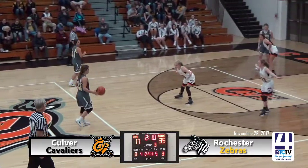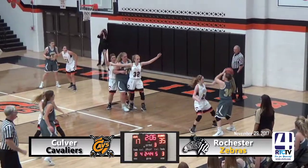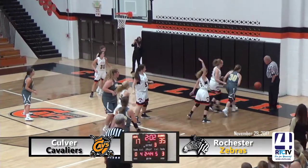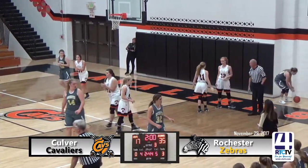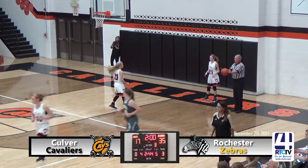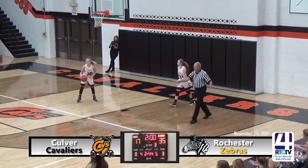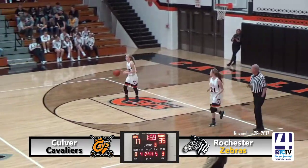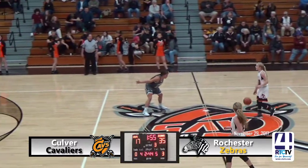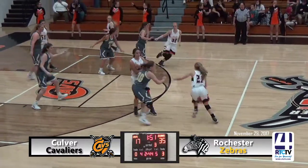Moe with the basketball. 2-3 zone by the Cavs. Moe drifts to the right wing. Now in the right corner to Nile. Megan holds. Drives the baseline now. Has her pass knocked out of bounds. Off her hands. And Culver going to get it back. 2 minutes to play in the third. Rochester up 35-17. Rochester Culver's with 3 points this quarter. Yep. Free throw and a field goal.